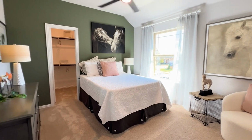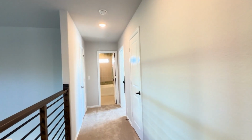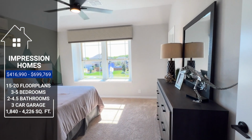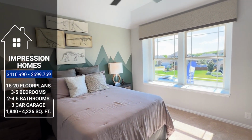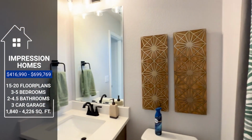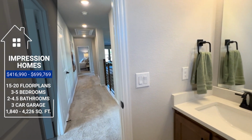If Bloomfield Homes feels more like your builder, well, here is your snapshot. Bloomfield can build you a beautiful home from more than 15 different floor plans, nearly 20. The square feet ranges from around 1,840 up to 4,226. They can create a 3-bedroom or all the way up to a 5-bedroom, 2 to 4.5 baths, up to a 3-car garage.